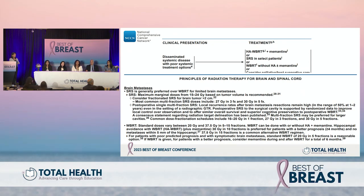So stereotactic radiosurgery is generally preferred over whole brain radiation for patients who present with limited CNS disease. We factor in both the size of the lesion, any edema, as well as the number. So when we're treating stereotactically, usually we try to go for high doses in very few fractions, so anywhere from 15 to 24 gray, and that's been shown in different dose escalation studies to be effective in terms of local control. And then as we deal with either more numerous or larger lesions, we sometimes have to fractionate, so sometimes 3 to 5 treatments to try to minimize the consequent edema.